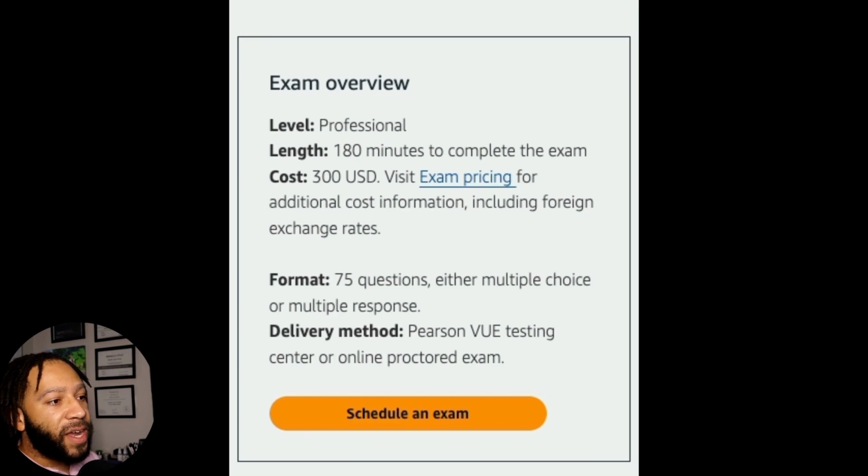And the format of the exam is 75 questions. It's either multiple choice or multiple response. You're most likely going to experience more multiple response than anything. And then the delivery method, the good thing about this exam is that you can either take it at a testing center or you can take it online.